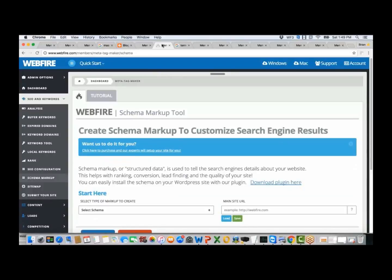We also have a tool called the Schema Markup tool. Now, a lot of you might say, well, what is a schema? You probably have never heard that term, but it is super important. It's super valuable and can be worth a lot of money to you, and super easy to do. So what is a schema?